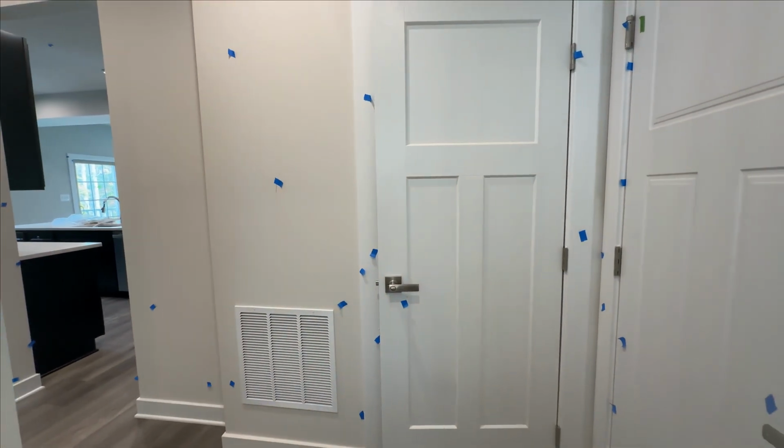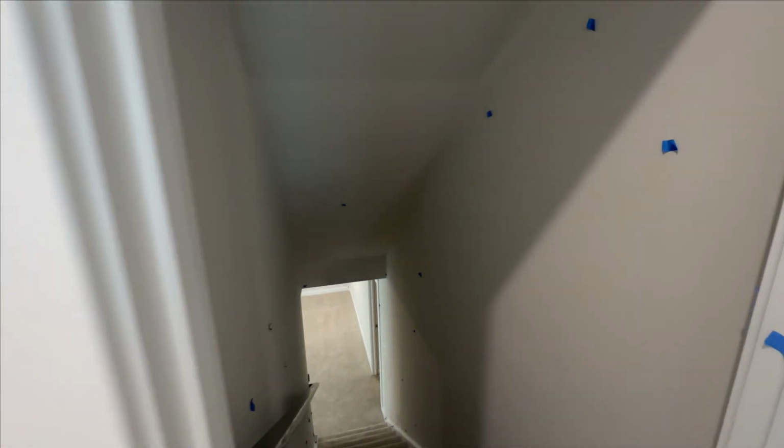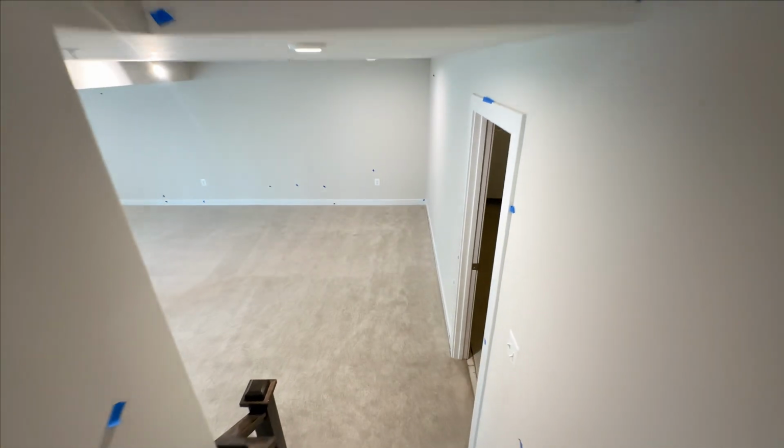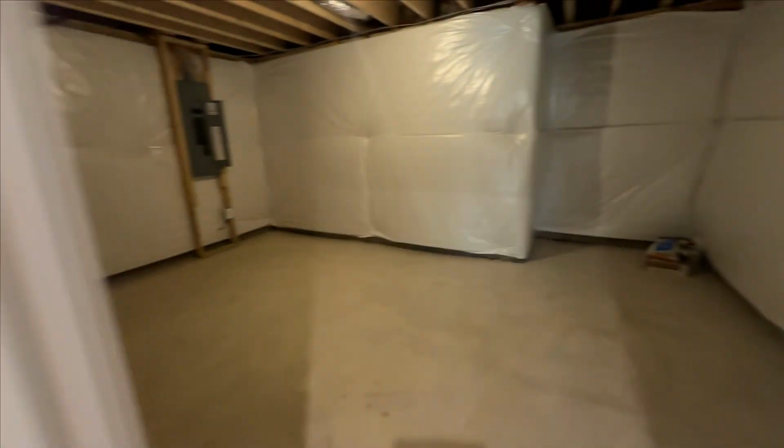For today's home tour, we are actually going to be touring my client's new construction home. It is still under construction, as you guys can see, and we are in the process of their new home orientation meeting that will be taking place in the next few weeks. So very exciting. As you guys can see, there is blue tape on the walls.